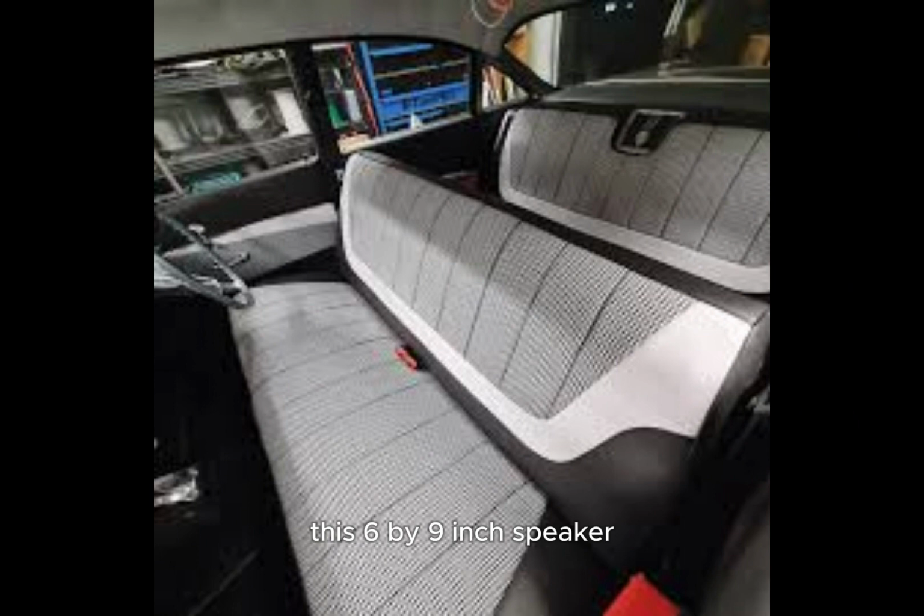Another cool feature was the rear seat speaker. This 6x9-inch speaker worked alongside your radio's front speaker to provide a richer, fuller sound throughout the car, enhancing your driving experience with better audio quality.